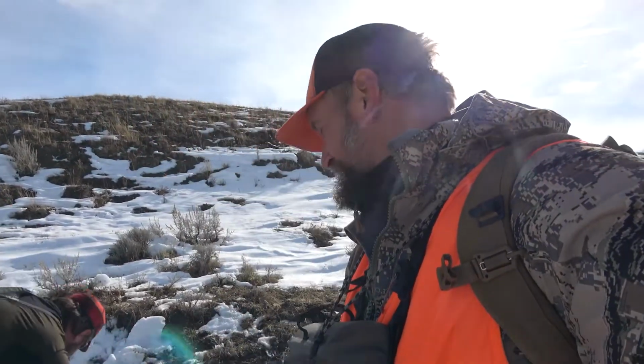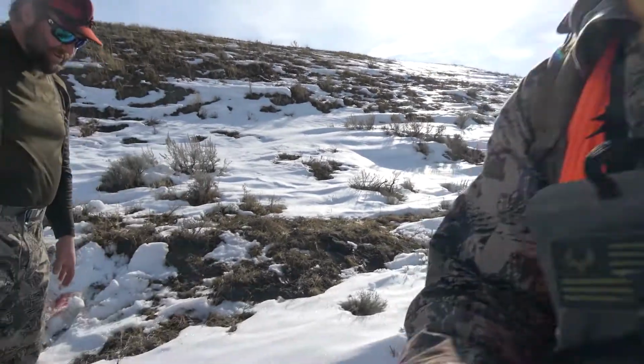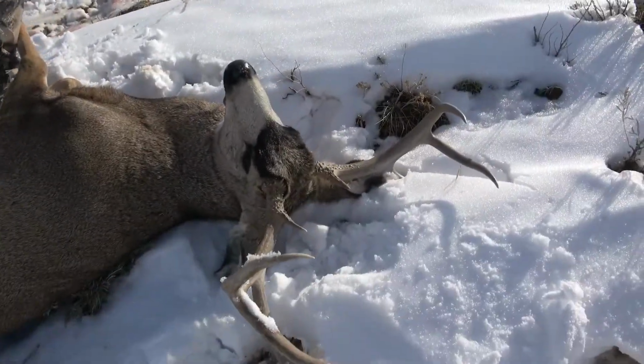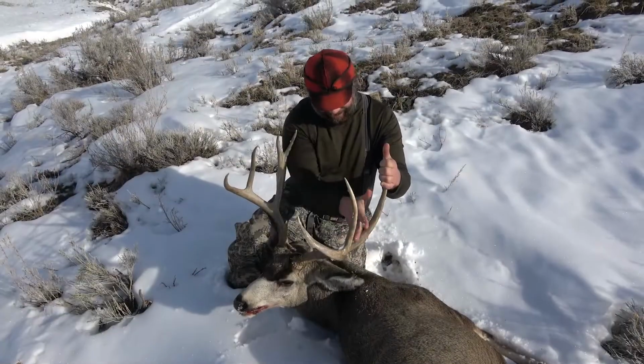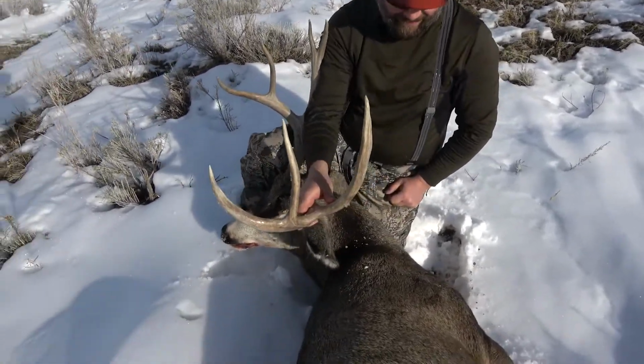Eric just decided to pull himself camera duty for the rest of this trip. Anyway, he smashed this buck. He's everything we thought he was going to be. Walking up on him's a treat, man. This is a really good public land Montana mule deer. Bladed G2. I mean, that's not a G2, it's a sword. I mean, straight up.